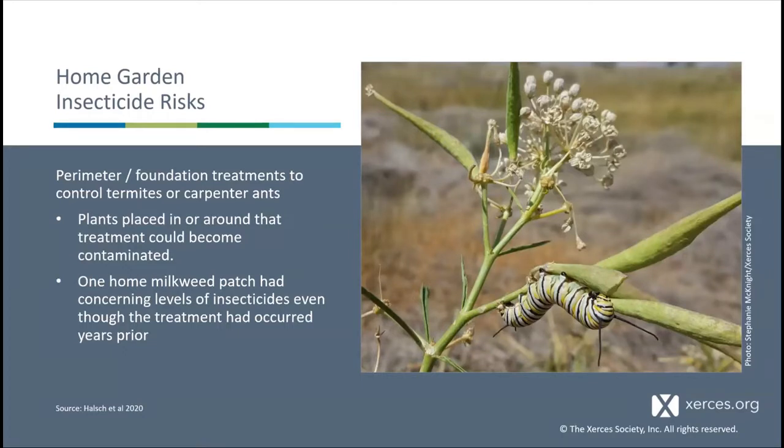So plants that are placed in or around that foundation treatment could become contaminated. So we recently did some milkweed sampling that just got published as a research study to see what types of pesticides were present in different types of sites in milkweeds. And at one home where pesticides hadn't been applied for at least 6 years, the year that they moved into that home, the milkweed was contaminated with concerning levels of an insecticide that had been used to manage structural pests the year before they moved into the home. So 6 years after application, milkweeds planted around that home were still expressing concerning levels of insecticides.